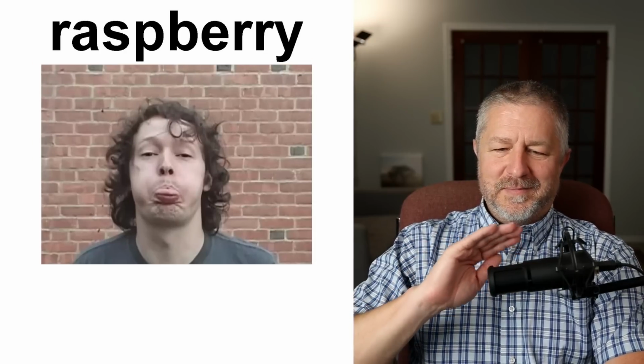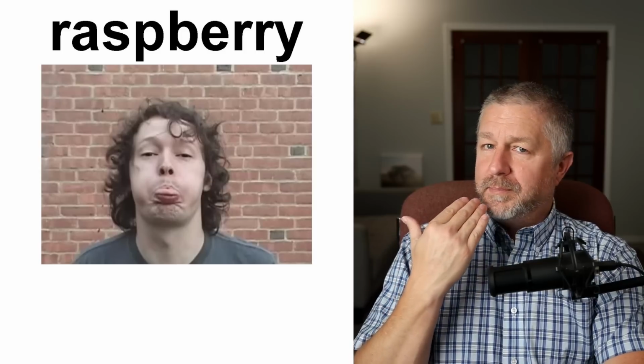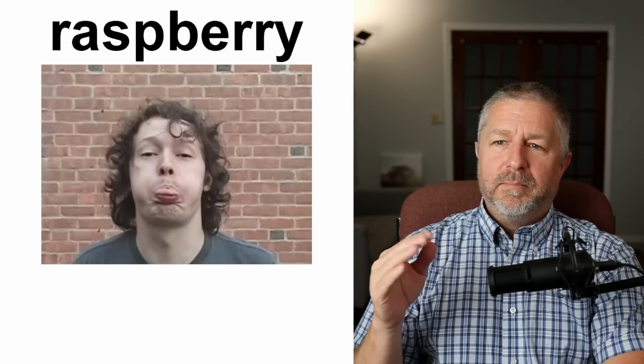A raspberry. So there's no other good way to demonstrate this without this being bad for my mic, but you can do it with your lips or with your tongue. Both of these are called a raspberry or a raspberry sound. Again, these are sounds that adults don't often make. Let me go back on that though. Adults don't often do this. Not very common. Adults do this though.